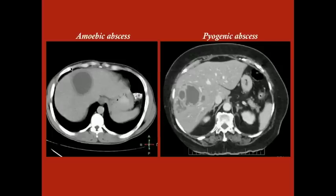You can't make the differential just based on CT, but this is a tendency. Amoebic abscesses have a tendency to look more like this, whereas pyogenic abscesses have a tendency to look more like this.